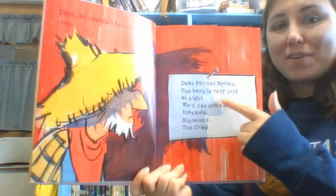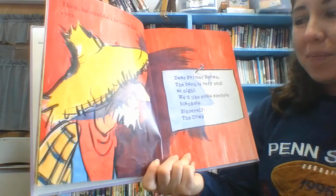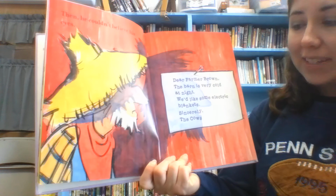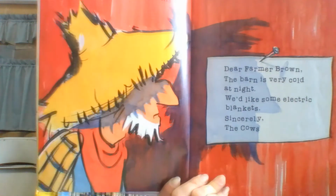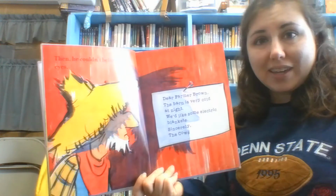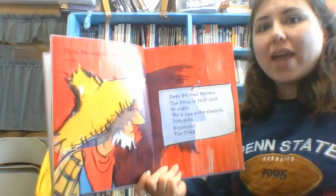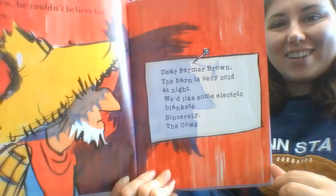Here's the note they wrote him. You want to know what it says? Dear Farmer Brown, the barn is very cold at night. We would like some electric blankets. Sincerely, the cows. Electric blankets. Have you ever had an electric blanket? It's a blanket that you can plug into the wall and it heats itself up and it gets nice and warm. No wonder the cows would like that.